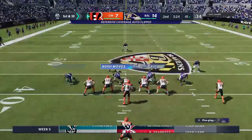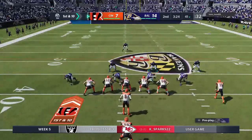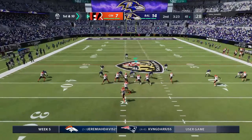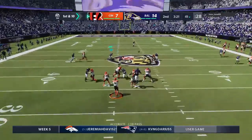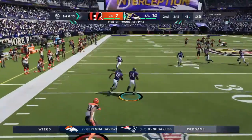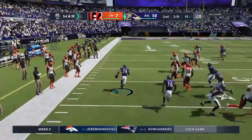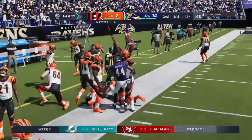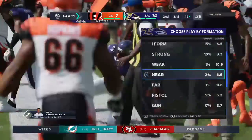Burrow going to lead up the Bengals here, 1st and 10 at the 41-yard line. And from the shotgun, he'll throw. A throw for Boyd, but it's intercepted. Picked off by the Pro Bowler, Marcus Peters. Second interception for him now here in this first half.